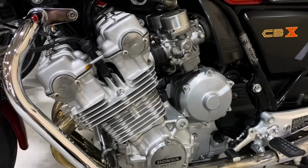Here's another question. Why sell it? Just get to a point where money's more valuable, probably? Well, no, it's not that. It's just I've got a lot of motorcycles, and I would rather go to a museum.